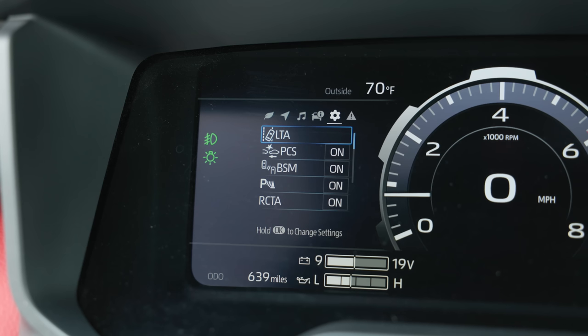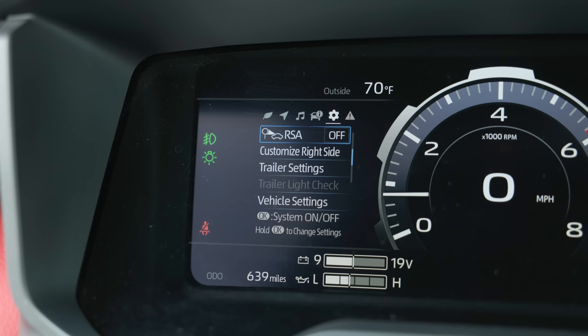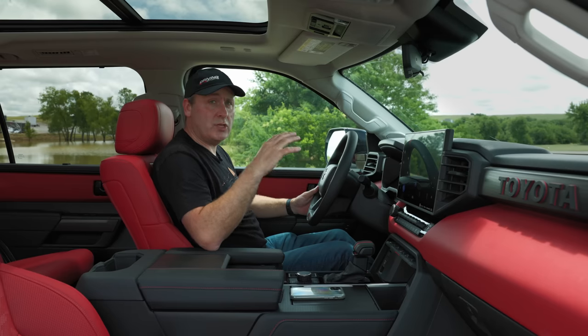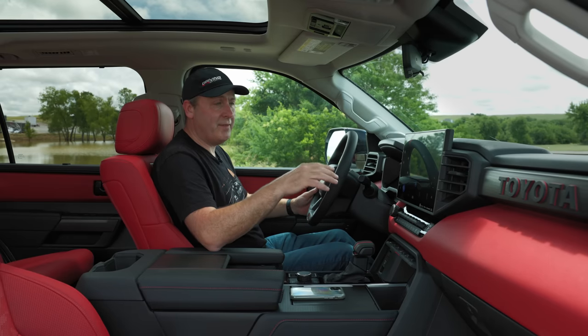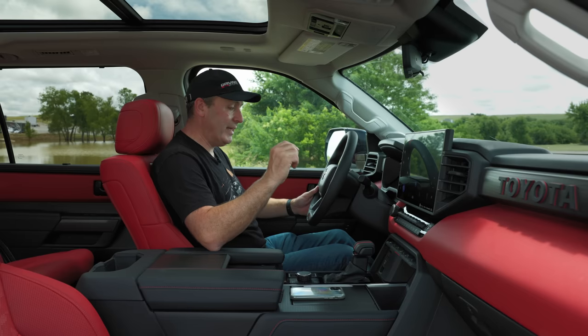Now we have lane trace assist, pre-collision system, blind spot monitoring, parking, rear cross traffic alerts, and it'll even see street signs. This is using the Toyota Safety System 2.5. It's not the latest system, but it is a very good comprehensive system at least.